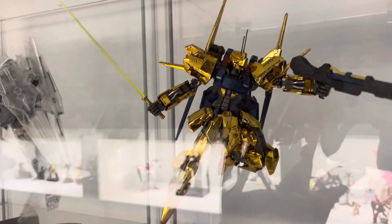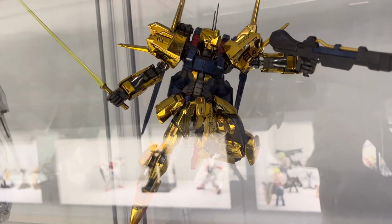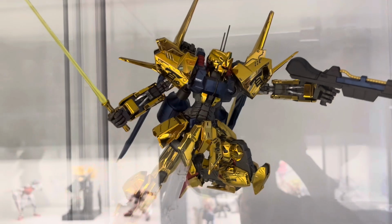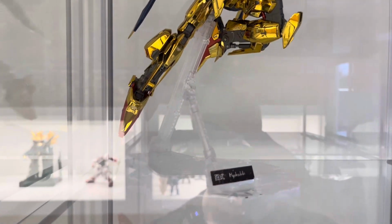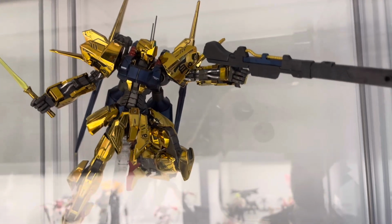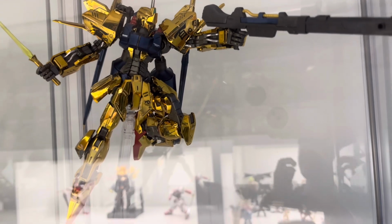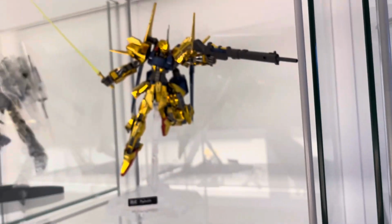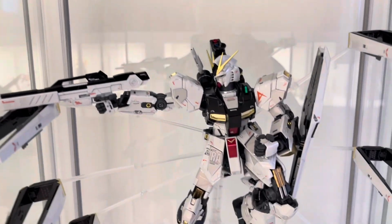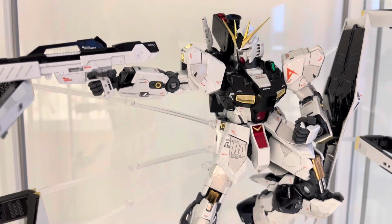This is the Hyakushiki Kai version, I think. This was a premium Bandai, as far as I recall, in a very bling bling coating. It was a great build with a lot of undergating, which was nice once it's coated like that. Yeah, this one is the Nu Gundam in Master Grade.